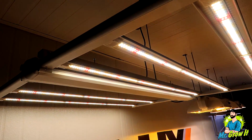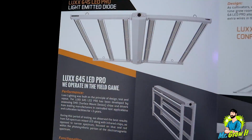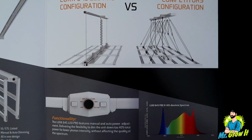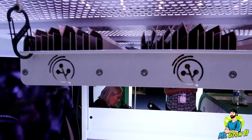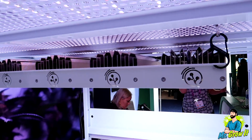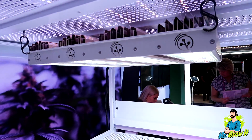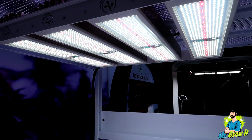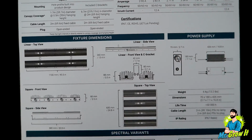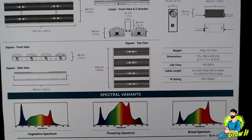Lux Lighting unveiled the 645 LED Pro. 645 watts, 1800 micromoles per second PPF, 2.8 micromoles per joule efficacy. This LED grow light will be released sometime in February. Heliospectra displayed their new LED grow light called Dimitra. 650 watts, up to 2.9 micromoles per joule efficacy, and it looks like there are 3 spectrums: vegetative, flowering, and broad. This LED grow light will be released in April 2020.